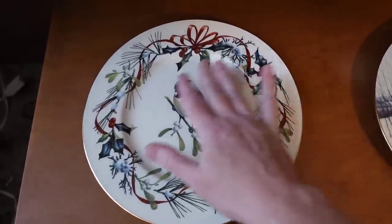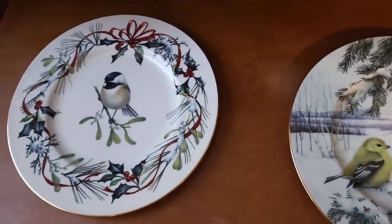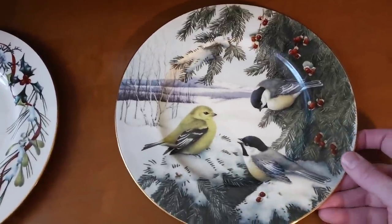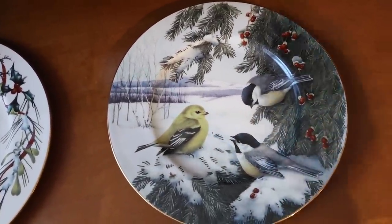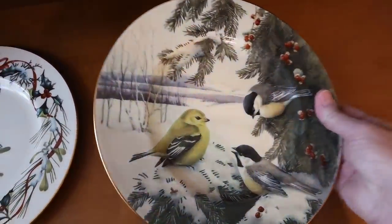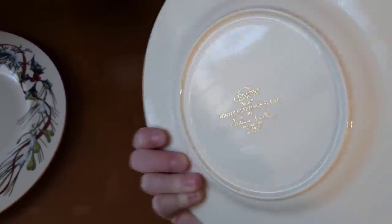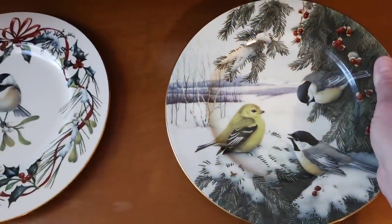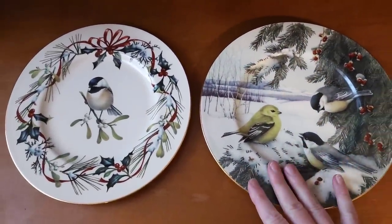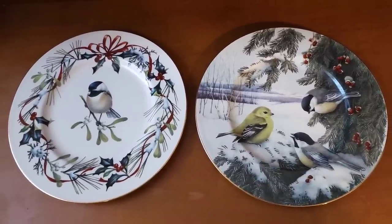I would. It's red and green. Perfect for Valentine's and St. Patrick's Day. Then I would definitely have picked up this plate if I had seen it as well. This is also made by Lenox with the three birds. It is made in the USA, and it is Winter Greetings Scenic. Beautiful, two beautiful plates. There's always an exception to the rule. I've said that before too, but I definitely would have picked up these decorative plates if I had seen them in my store.